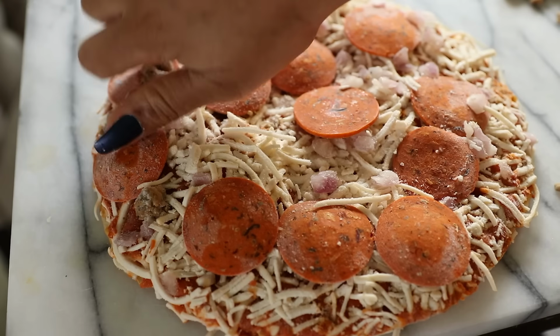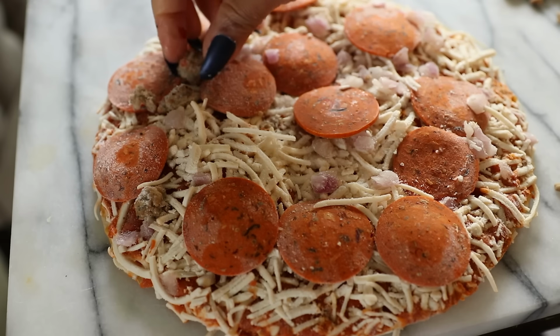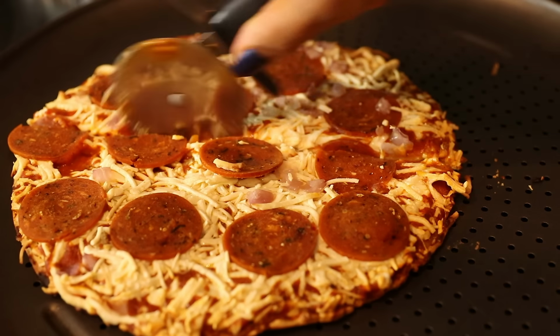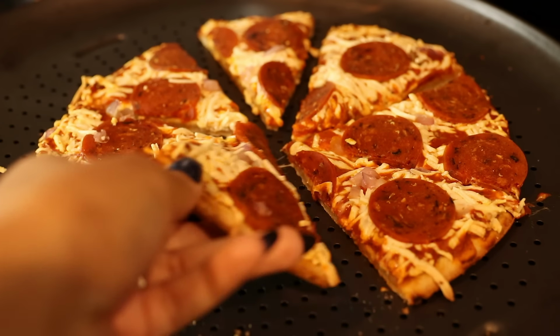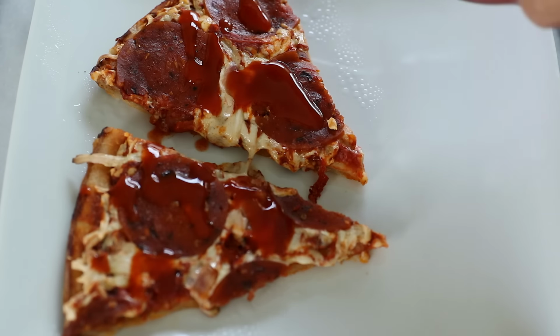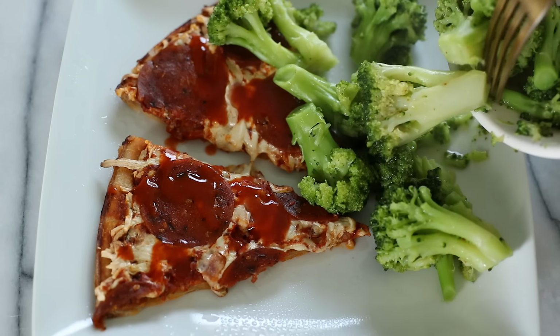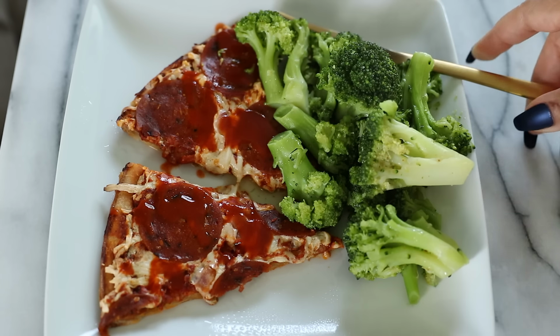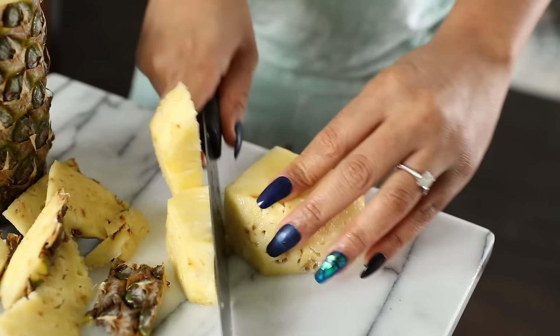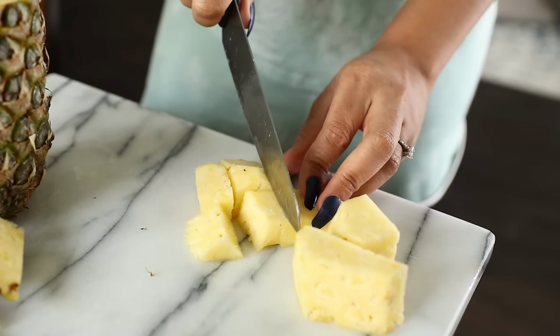So I just picked off all of the sausage pieces to make it more my speed. I could deal with the meatless pepperoni, but the sausage, it was just too much for me. And it actually wasn't bad. It did need a little flavor boost in my opinion, so I put some hot sauce on it and I had some steamed broccoli on the side. Gotta get my greens in. And then for snack, I wanted something fresh and light, so I cut up some pineapple and I had that.